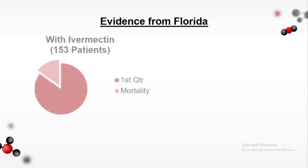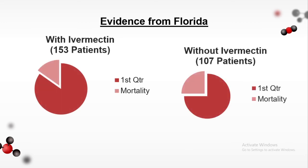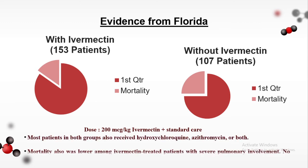Next, we move on to a study conducted in Florida, where it was found that the mortality rate for patients who were administered ivermectin was 15%, while the control group, which hadn't been administered ivermectin, had a mortality rate of 25.2%. Most patients in both groups also received hydroxychloroquine, azithromycin, or both. Mortality also was lower among ivermectin-treated patients with severe pulmonary involvement. No significant differences were found in extubation rates or length of stay.